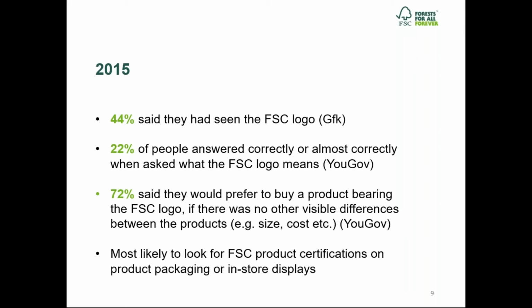We then grouped responses into correct, almost correct, partially correct, and incorrect. Correct responses included Forest Stewardship Council and wood or timber product from sustainable sources or made from sustainable wood. Almost correct included paper from sustainable sources or sustainability, or sustainable forests with no mention of wood or paper products. And partially correct included responses such as environmentally friendly, conservation and planting or replacing of trees.